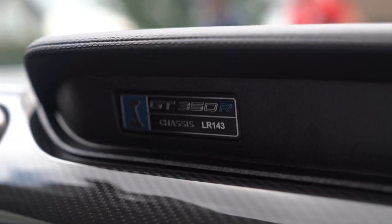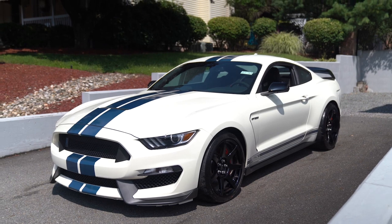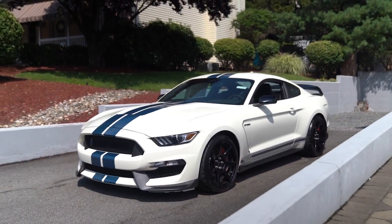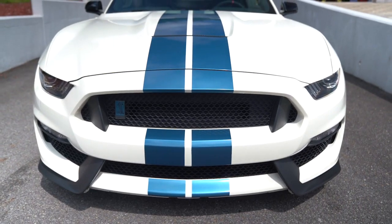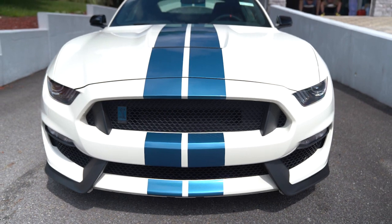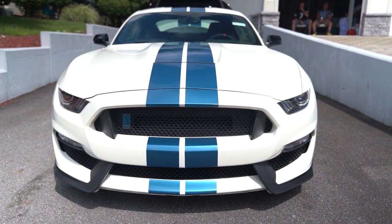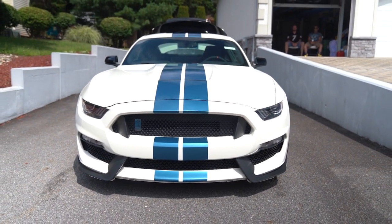This car is chassis number 143. So of the R models they made, I'm hearing 278 to 280, somewhere around that number. This one 143, so you have one that's kind of right in the middle. And again, these cars are seat delete for the rear. There is no rear seat. Again, trying to limit how heavy the car is for your track purposes.